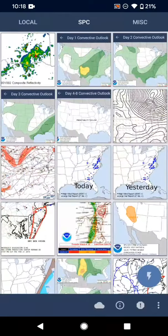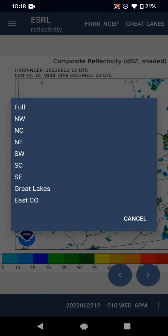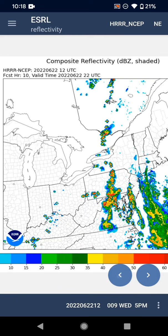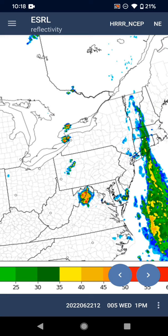Let me take a look at another model, see what those models are saying. Let's see, ESRL, this should be good. Here we go. That's good, yes. All right. Dang, this is a lot more good looking.